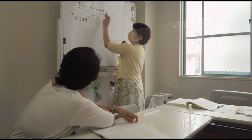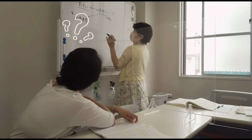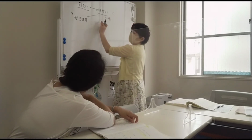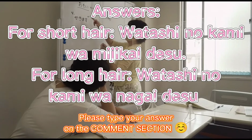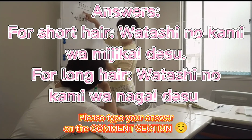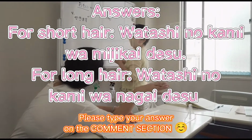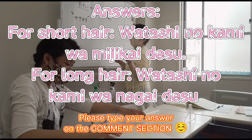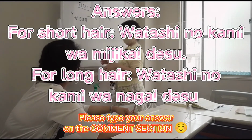So what's your answer? If your hair is short, you're going to say watashi no kami wa mijikai desu. If your hair is long, the answer should be watashi no kami wa nagai desu. So did you choose the right adjective for your hair? I hope so.